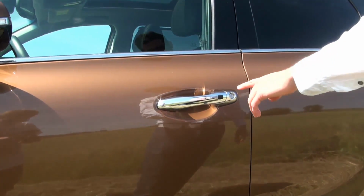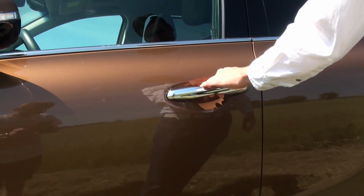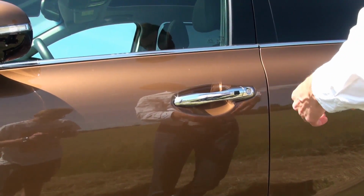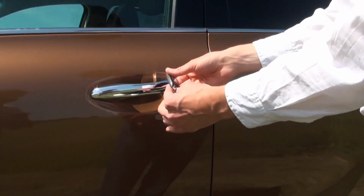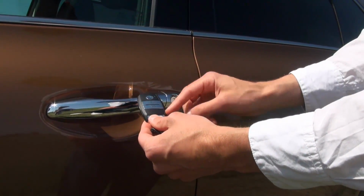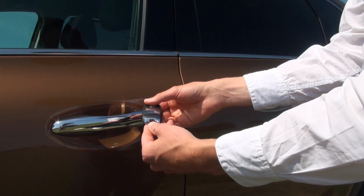Let's move to the interior. We here got the keyless system, so I can open it right now, but you can just press this button as I got the key in my pocket. By the way, the key, you always want to see the key. It's an extra special key for the Sorento. It's broader than the usual keys, and I think it also looks quite good, also quite solid in material.